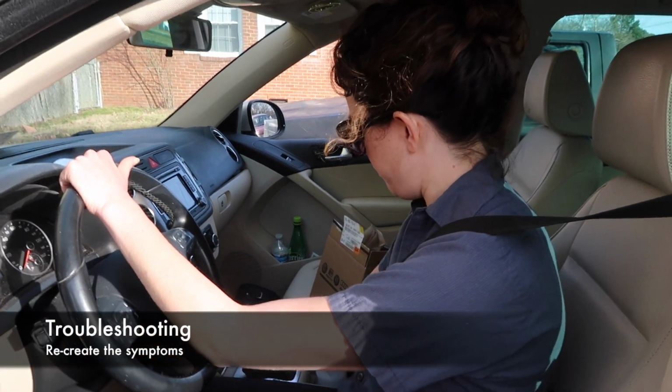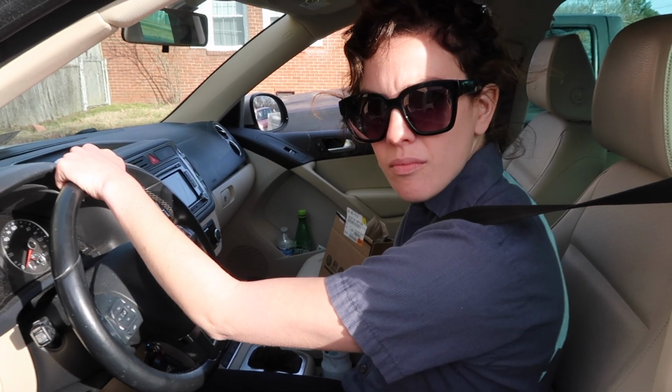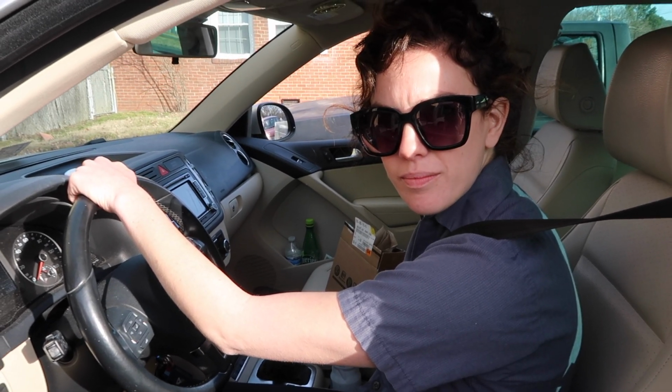So you're gonna take it for a test drive. You're gonna floor it and see if you can get some misfire. Old Leadfoot back at it.